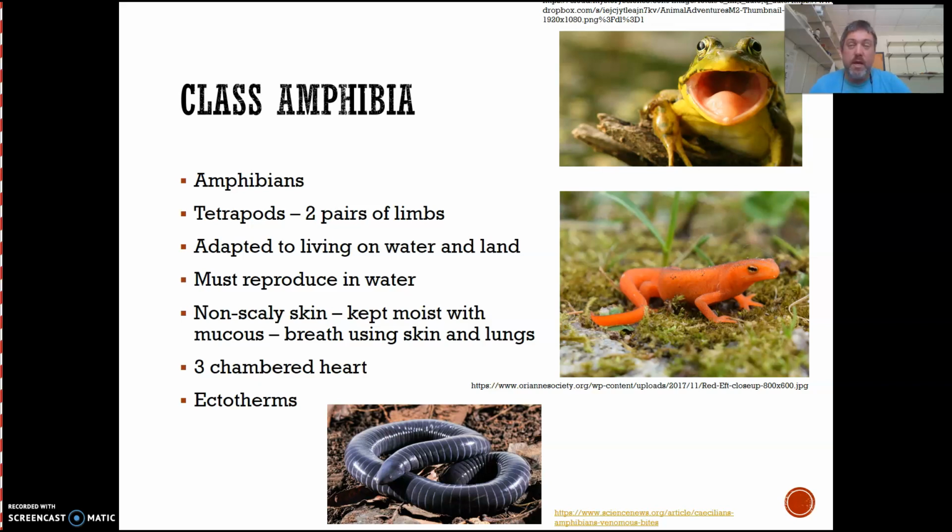These are the amphibians. Amphibian means dual life or 2 lives in Greek. They're adapted to living on water and on land, but they still need to reproduce in water. They've got a gelatinous sort of egg that can dry out easily, so there needs to be plenty of water around when these guys reproduce. They also fertilize externally, which water generally helps with as well. They've got non-scaly skin that they keep moist with mucus, and they breathe using this skin as well as lungs. So the skin can actually work for oxygen exchange.